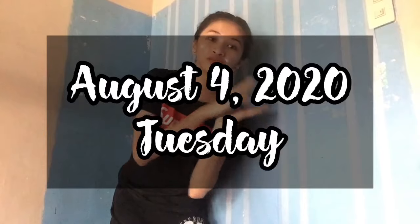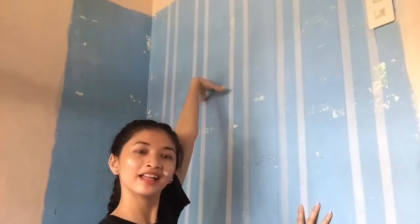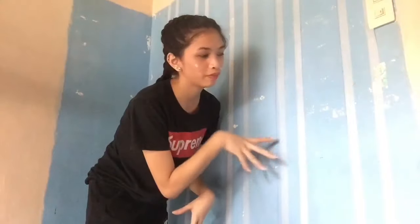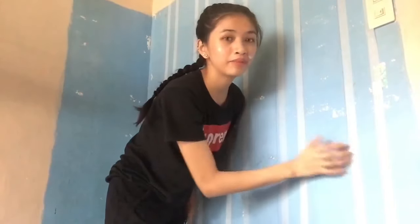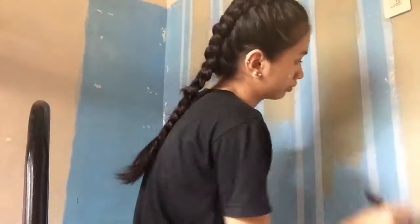Good morning guys, so today is August 4, Tuesday, and today I'll be starting painting my room because look at this wall. Tada! Diba kambang kambang? So my plan, it's pink, gray, pink, gray, pink, gray. Yung malaking part is gagawin natin gray, and the smaller one is gagawin natin pink. I'll just take you guys with me, and let's go.